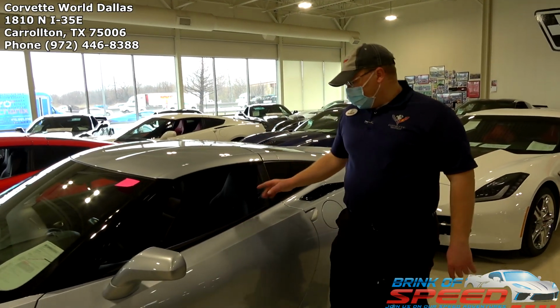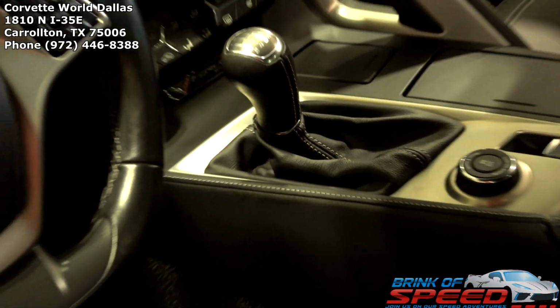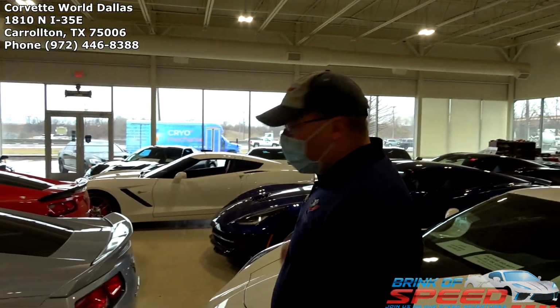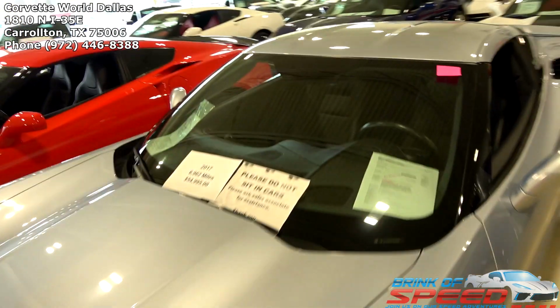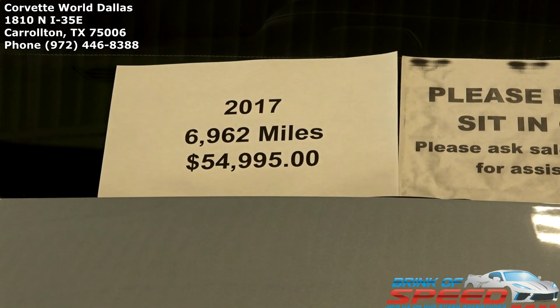Okay. This one is a fully loaded 3LT Z51. And it is a manual. Yep. So that gets people excited, including me. So those of you looking for something neat that like this color, but you want to bang gears, there you go. There you got that one, and it's loaded. And it's beautiful. And again, we've had a variety of blues. Look at it. I've got the Night Race, I've got Admiral, I've got the Elkhart, and I got the Sterling. So I mean, I've got some nice blue cars going. So let's see, what do we have here? 17 with 6,962 miles for 55,000.